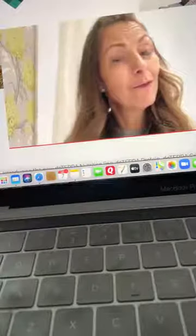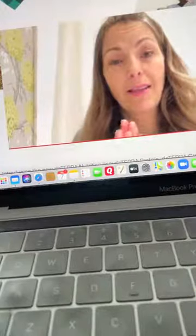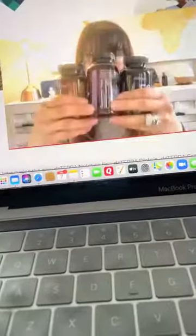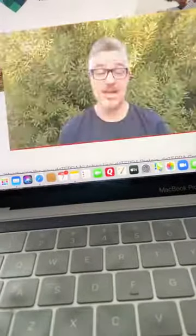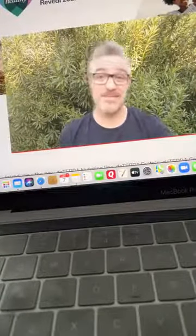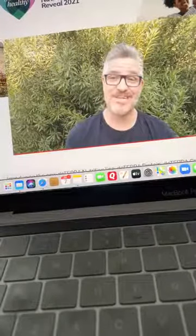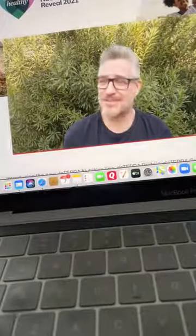So one of my very favorite products that doTERRA sells is the Lifelong Vitality supplement line. The LLV, baby. I'll never forget this day. She very confidently slid a box of Lifelong Vitality across the table and said, "Here you go. This will change your life." And I laughed at her. I said, "It's a vitamin. It's not going to change my life. What are you talking about?"